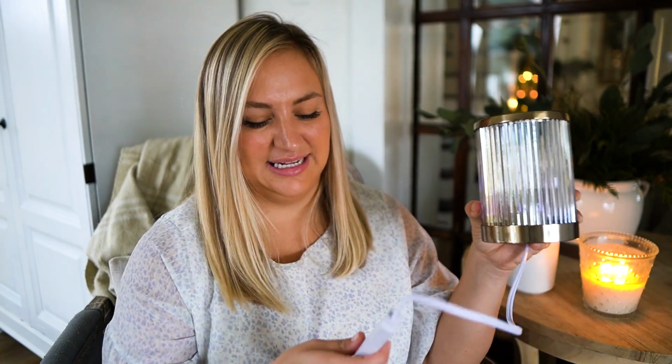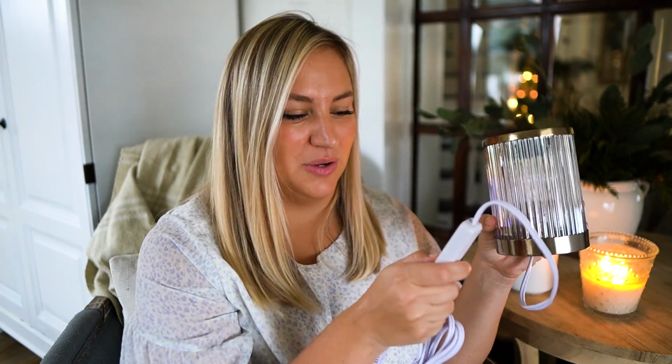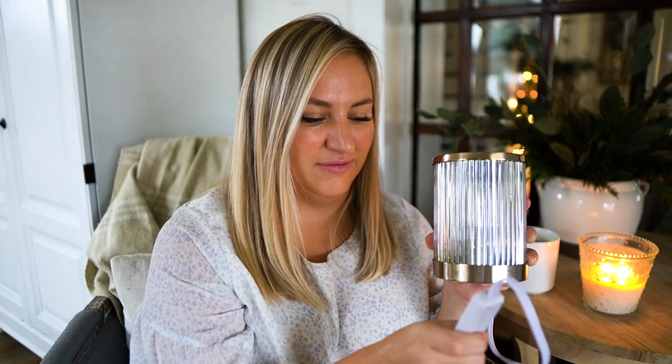But I love this. Not only is it beautiful, but I like that it actually has a timer. So I can have it plugged in for 2 hours, 4 hours, or 8 hours, which is really nice. So if you want to have this on throughout the day or whatever, that's a really nice feature. The inside has a little brass cup for your wax, and I just think this looks so high-end for a really good price point.